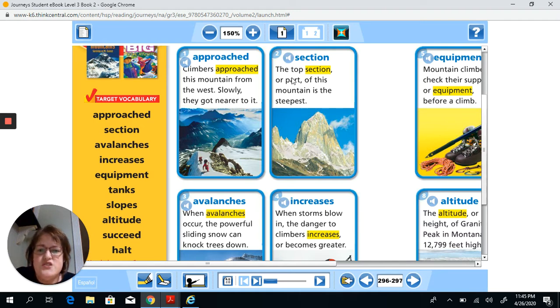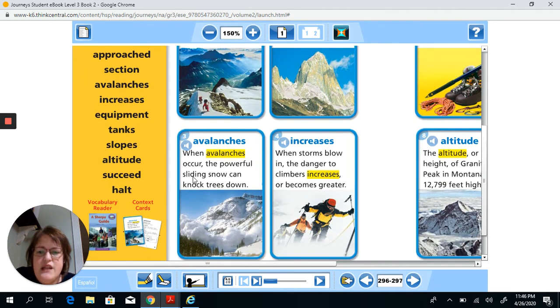Number 2 is section. The top section or part of this mountain is the steepest. And of course here, you know section means a part of something because it has a comma, or part, and another comma to show you that that's actually what that word means. Number 3 is avalanches. When avalanches occur, the powerful sliding snow can knock down trees. Avalanches would be another type of a landslide, except instead of mud or dirt, it would be a lot of falling snow.